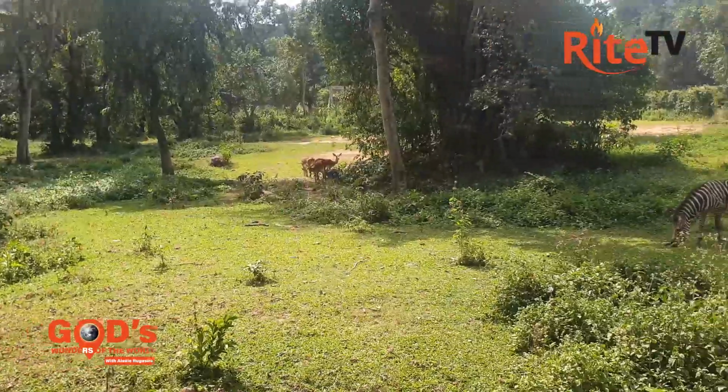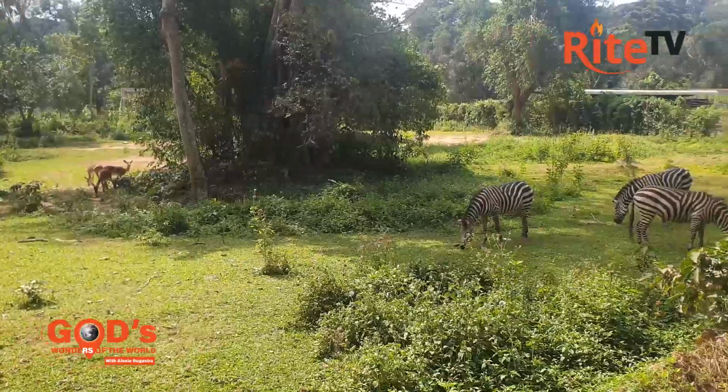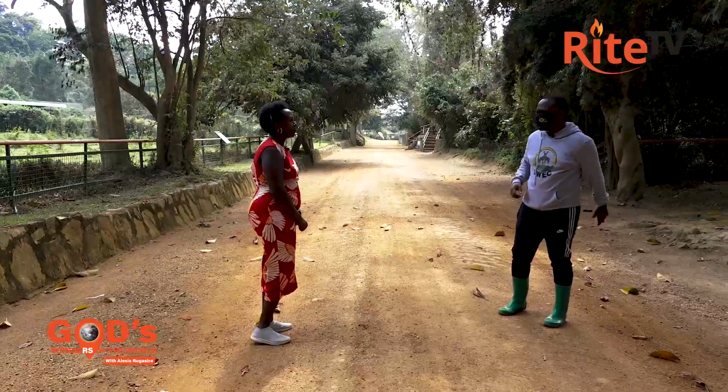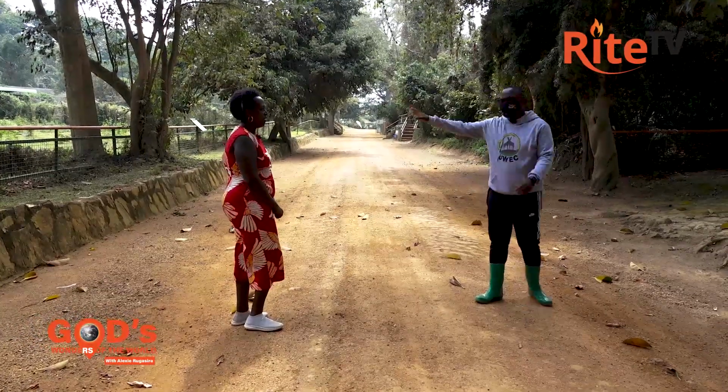When they grow to become juveniles, usually the males move away to start their own, because they feel they are now superior. They don't want to live amongst the others. But they are calm animals.